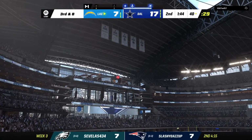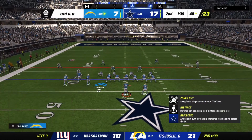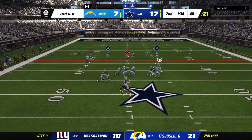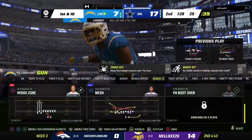Yeah, sometimes you got to just figure out where you're going to go, and sometimes you just have to take it to another spot. In trying to get it outside, the defensive pursuit was there and just ran him down. Now it's Herbert. He'll get this to Ekeler. And they'll work this down inside the 30.